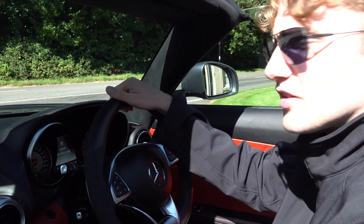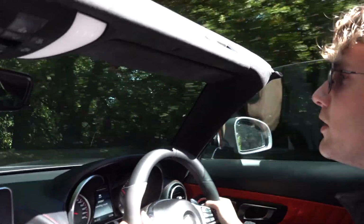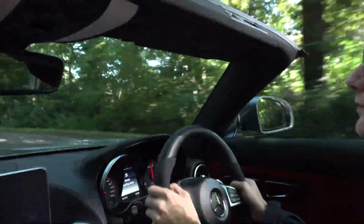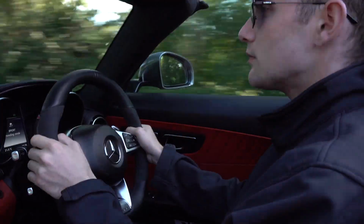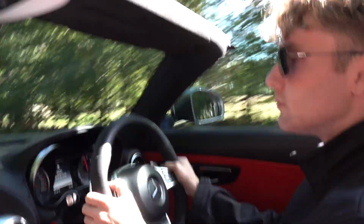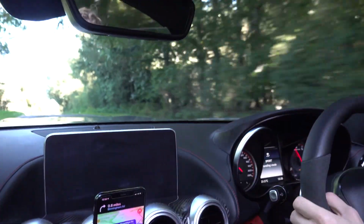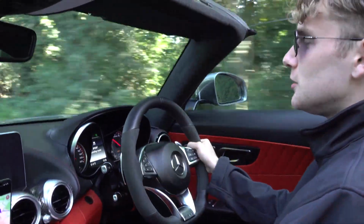Visibility is not the best because you do have a massive bonnet in front of you. I think this is almost as big as the SLR McLaren's bonnet. Quite a lot of leaves. Great pops and bangs from the exhaust though. Love that. Really cool. Downshift, you get some amazing pops and bangs. Almost makes you just want to unnecessarily downshift just for the hell of it, which obviously would get you to burn through quite a lot of fuel. Since I'm only with this car for a day, it makes sense.